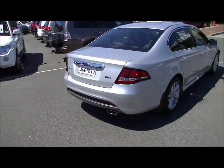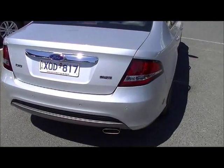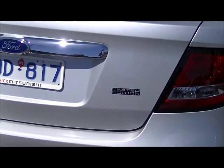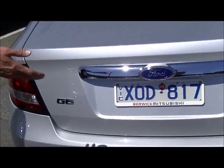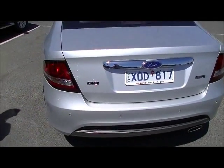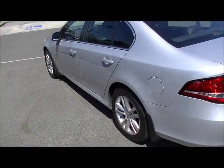important to note we do have reverse sensors standard, being a limited edition. Once again, the chrome finish across the boot lid and unmarked, actually, not a mark on the rear bar, which as a rule usually when people are putting things in and out of the boot, you'd expect to see a couple of marks on the top of the bumper there, but nothing at all.